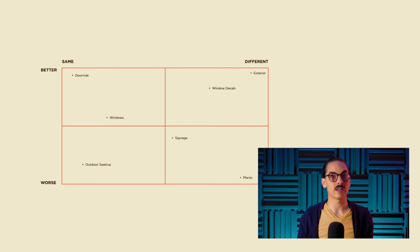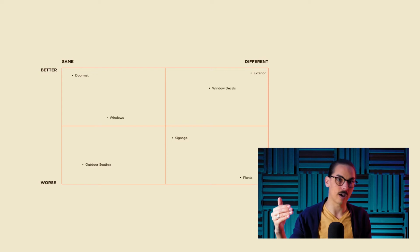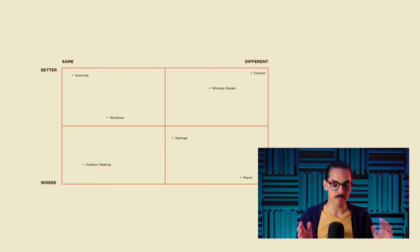But our doormat is new, it's got a cute phrase on it, it's much better. Theirs is just boring and black and rubber. So our doormat is much better than their doormat, so that goes all the way up to the better column. Next we have our windows, and they've got large windows, but we've also got large windows, so they're basically the same, pretty much comparable. Theirs are a little different, but ours are a little bit better.